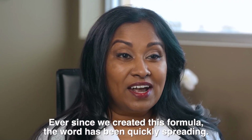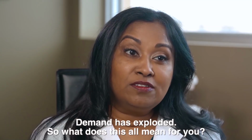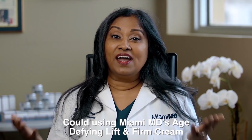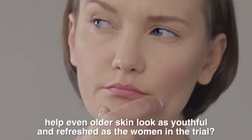Ever since we created this formula, the word has been quickly spreading. Demand has exploded. So what does this mean for you? Could using Miami MD's age-defying lift and firm cream help even older skin look as youthful and refreshed as the women in the trial?